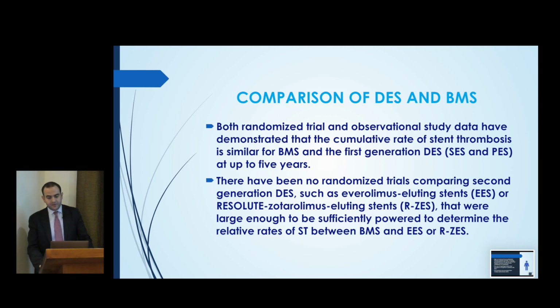Hello. Is there a difference between DES and BMS in stent thrombosis? Both randomized trial and observational study data have demonstrated that the cumulative rate of stent thrombosis is similar for BMS and the first generation DES, Cypher, which is no longer used, or Taxus, at up to 5 years.